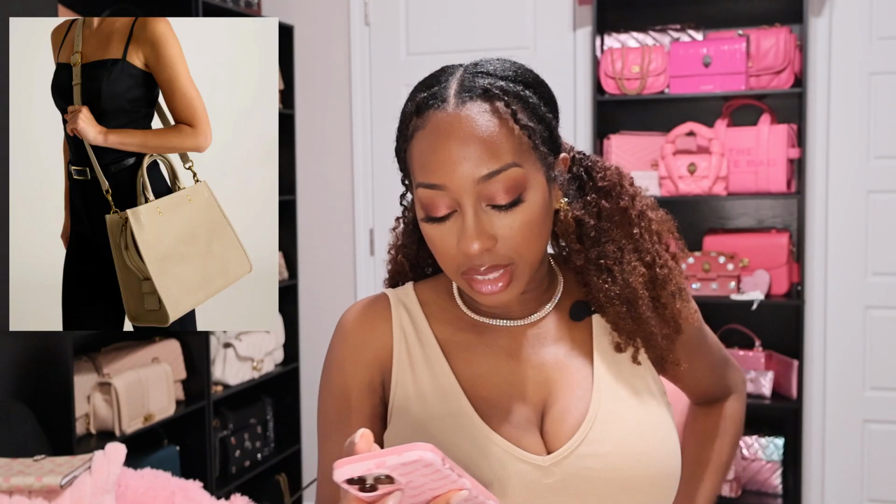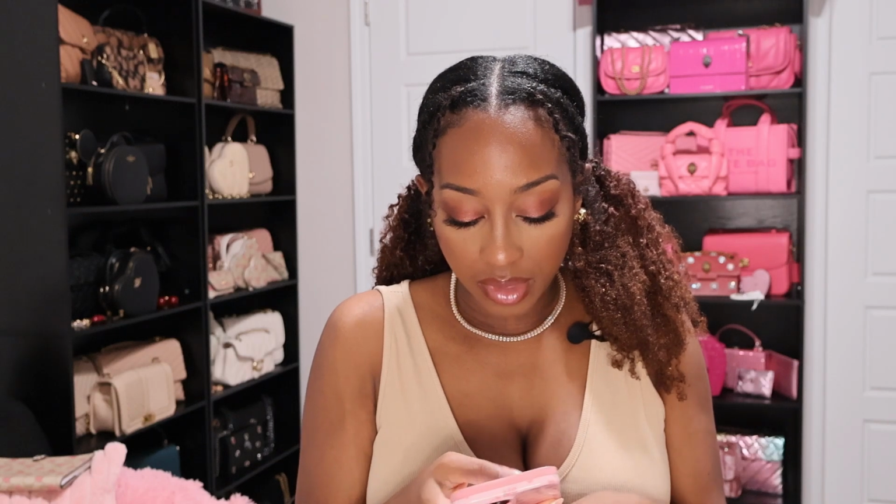But this has pockets, zippers, zippered compartments, suede interior. Again, I think this was only $139, y'all. But again, let me look at how much the larger size is. The larger size is $159, so $160. And it comes in the same colors, black and taupe.